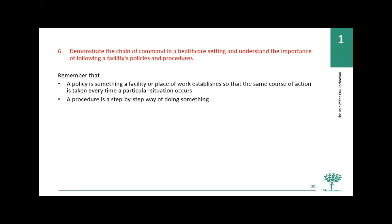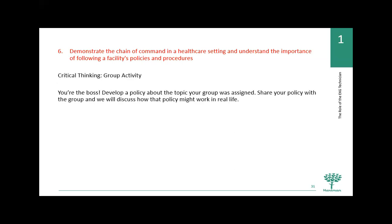Remember that policy is something that's in place. It's a course of action you should take. So we have policies, and then we have procedures. And the procedures are step-by-step how we're supposed to do something, how we actually do the hands-on part of it.